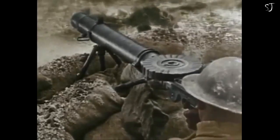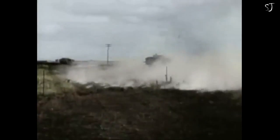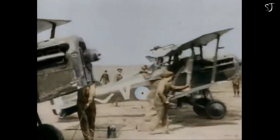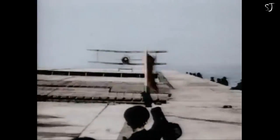This was the war in which many of the weapons which today dominate the battlefield were first developed. The machine gun. The tank. Specialized combat aircraft like fighters and strategic bombers. And the craft which revolutionized naval warfare. The submarine and the aircraft carrier.